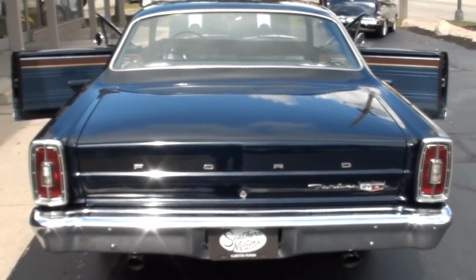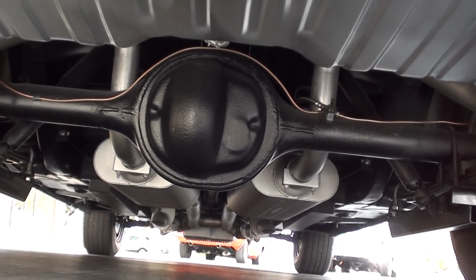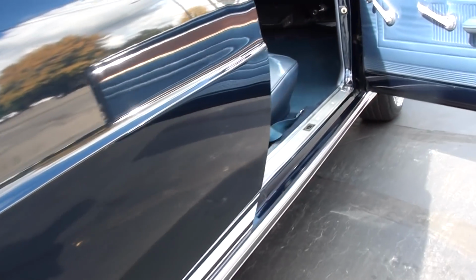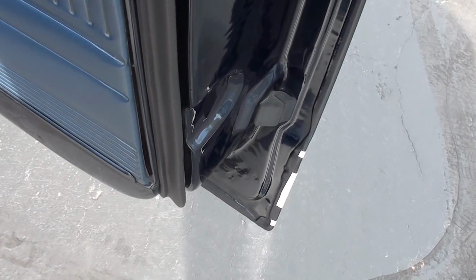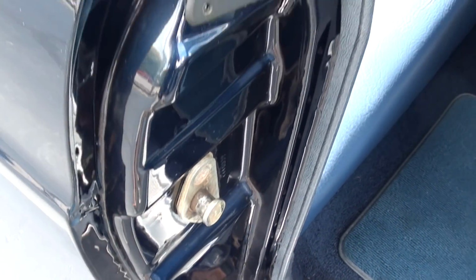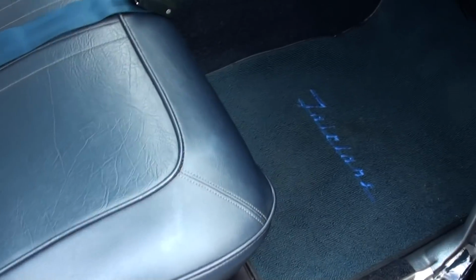Yeah, I like this car a lot, man. Love the color, and like I say, just a good car. Very nicely done. So the car's real nice underneath. Killer car. Could not come close to building this car for what we're going to ask for it. I'll tell you that right now.